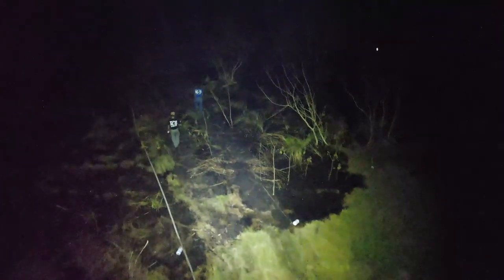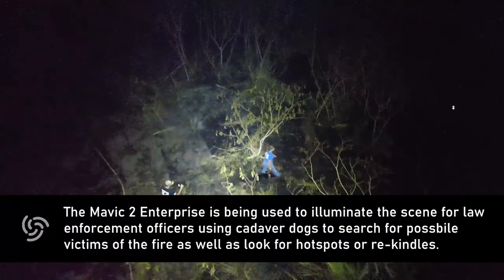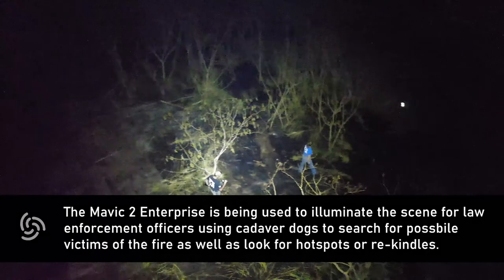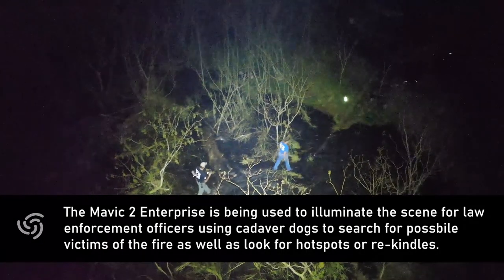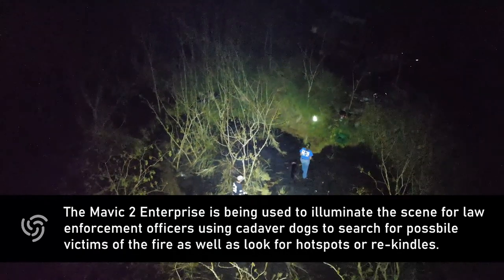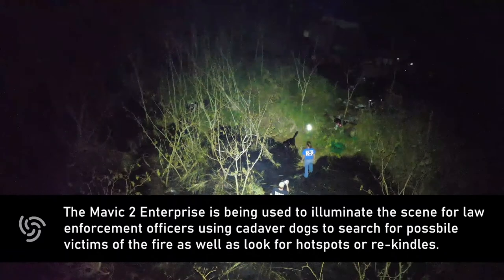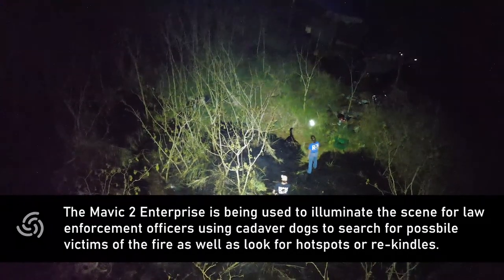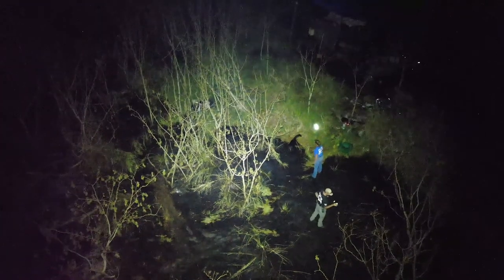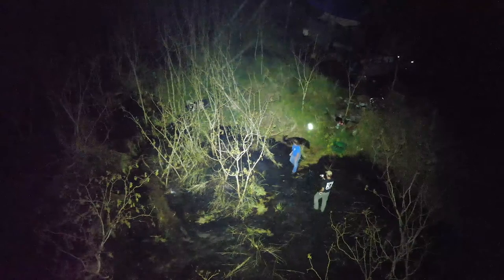Now, this is where we got some intel that this fire might have been set intentionally to cover up an assault or a homicide. So what we did is we brought in the cadaver dogs, and they can smell burn victims, they can smell ashes. They're really an amazing resource just to make sure that your scene doesn't have any victims left. I've used them on structure fires before. But the short answer is that the Mavic Dual here was able to illuminate the area. And this was a great advantage for the handlers.